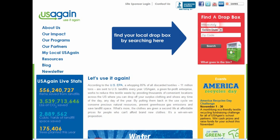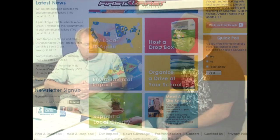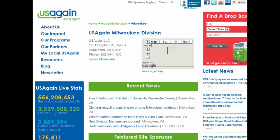A list of our locations is available through our website. If you enter a zip code, it can tell you local boxes where clothing and shoes can be dropped off. How many states are you in? We're in 17 states. It's possible to contact Usagain, and we can even arrange to put a collection site at the storage facility.